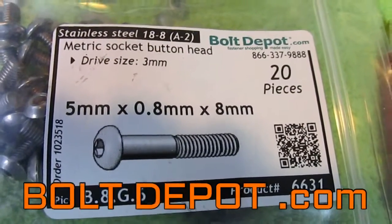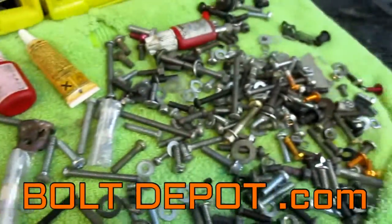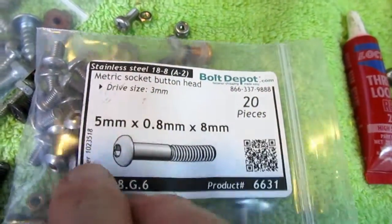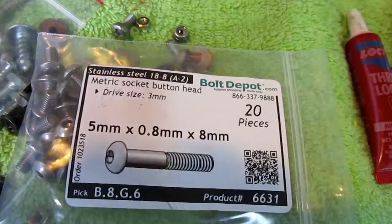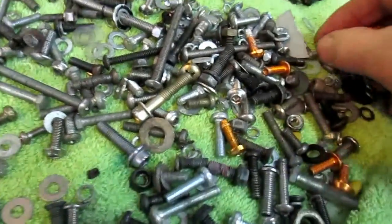And another thing, I have a place in order for various hardware from Bolt Depot. You would think I don't need any hardware. Well, that's not true. Here's the problem. I stopped and I looked, and I know Luciano buys a lot of stuff in Home Depot. I look and they're like 4 nuts for $1.29. And when I get them from Bolt Depot, they're like 3 cents each. So, I don't know. But I wanted to show this.